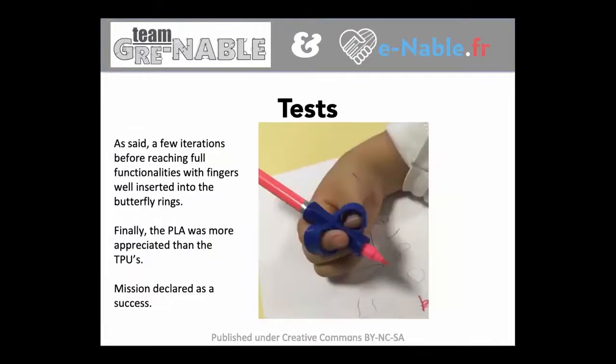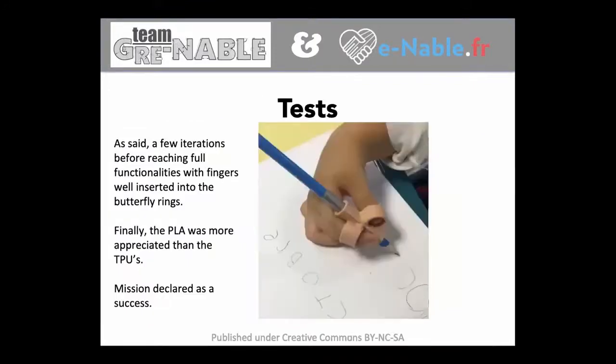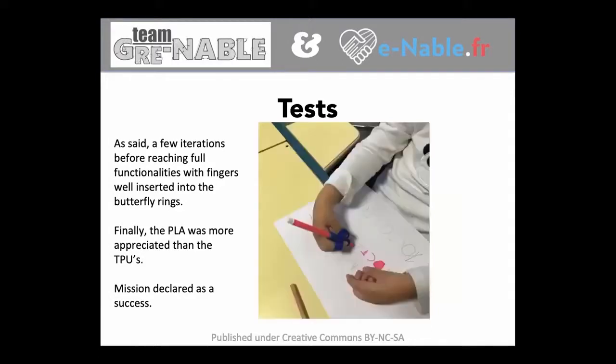So we make tests. She has to do some writing. So you see, she's still at the very beginning of writing a story. But she can write, she can draw, and she was happy to now use the pen with the right position. And the ergotherapist was also very happy with the result.